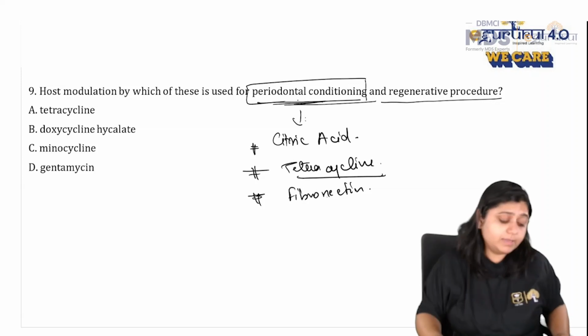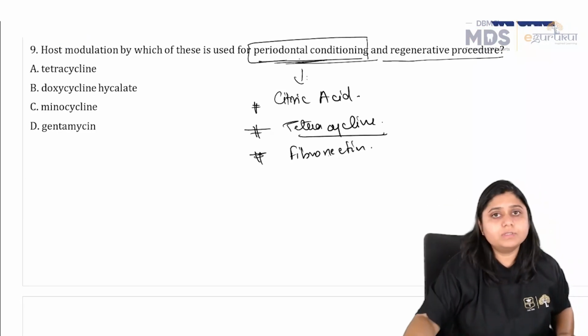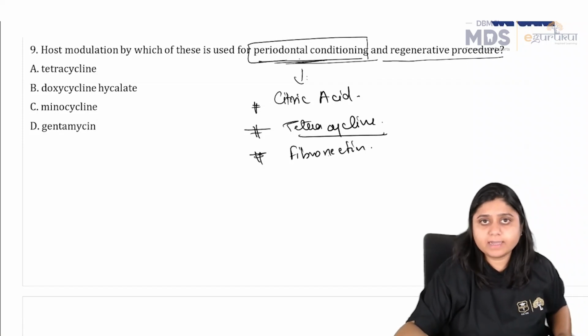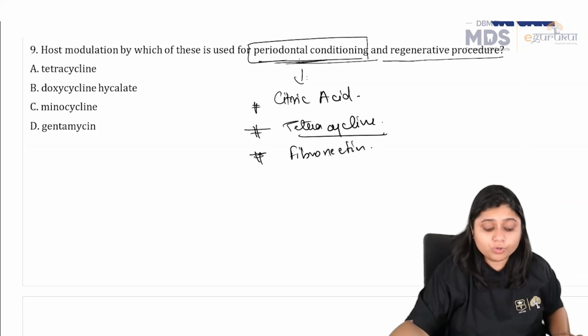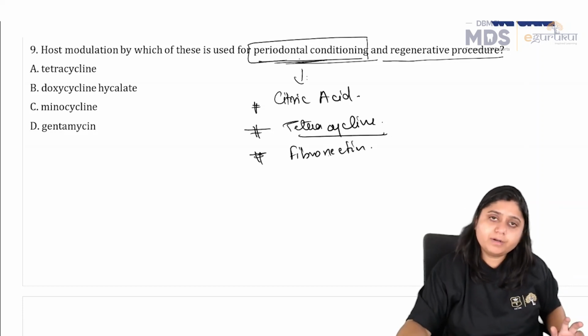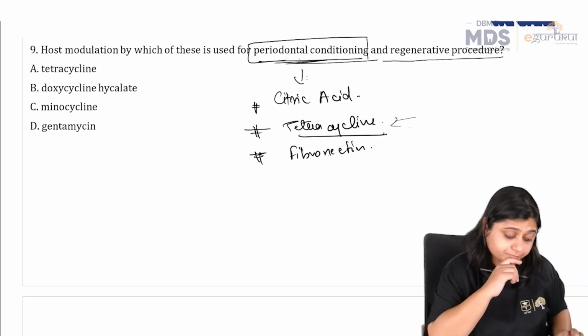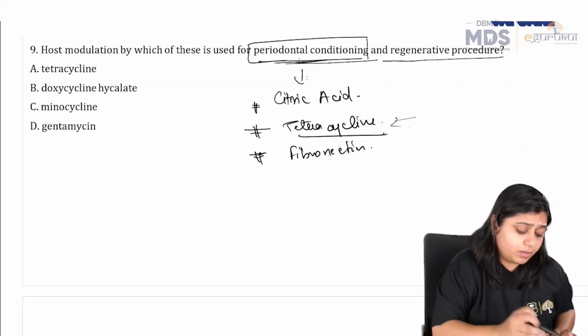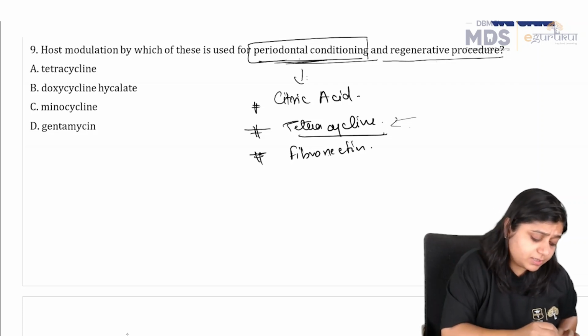So here they have given, apart from tetracycline, other molecules or other drugs in the tetracycline group, like doxycycline, hyclate, minocycline. All these can also be used. But for periodontal conditioning, most commonly tetracycline is used. So host modulation, by which of these is used for periodontal conditioning and regenerative procedure? The answer to this question is tetracycline.